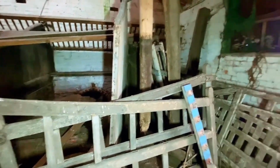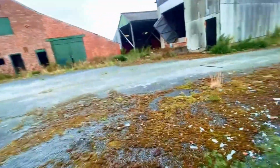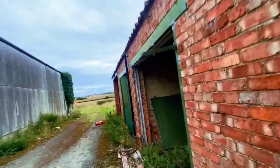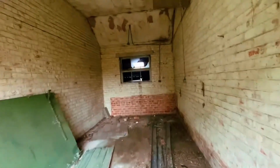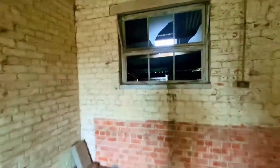And look at these beautiful old gates. Incredible. There's nothing through that side. That goes through back onto farmland. I'll come back for some photographs of that. Then moving on into the next doorway. Looks like they've got a lean-to against this side now. So we'll have a quick look in there.